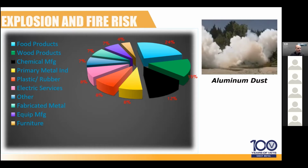So if we look at the different industries and where you can find the history of explosions per industry, the food industry is definitely the biggest, occupying about 24%, followed by the wood industry. And then you've got chemical. I won't go through every single one, but there's furniture as well. That's pretty high, 8%. I know several people just out of Edmonton or Calgary that are operating wood furniture businesses. So these are all at-risk industries for explosion. Then you just look at the blast for an aluminum dust. It's pretty impressive and it's scary at the same time. So it's super important to have the proper protection when you deal with explosive dust.